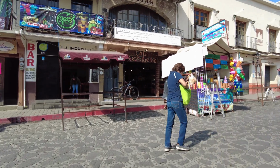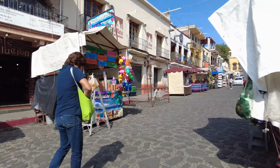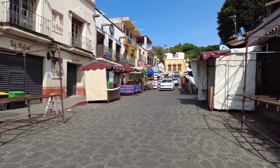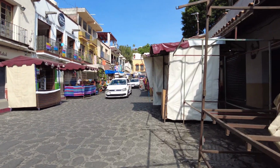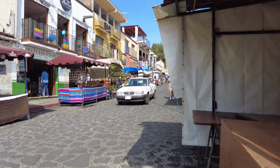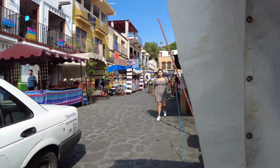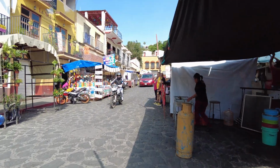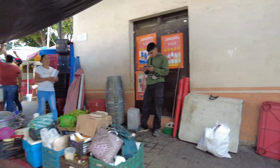Actually, I just realized that I haven't been out of the city since last year. I don't know why, but life, I guess. But it feels nice to be out of the city, escape the chaos a little bit. Even though here there is a bit of chaos, there is a different kind of chaos.